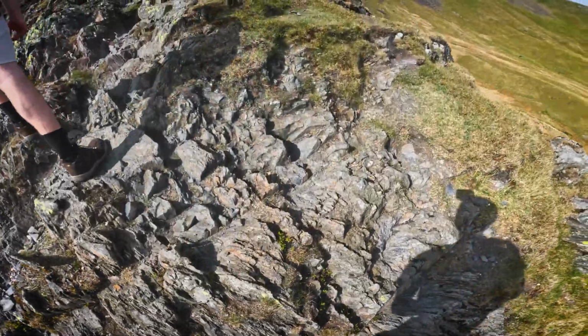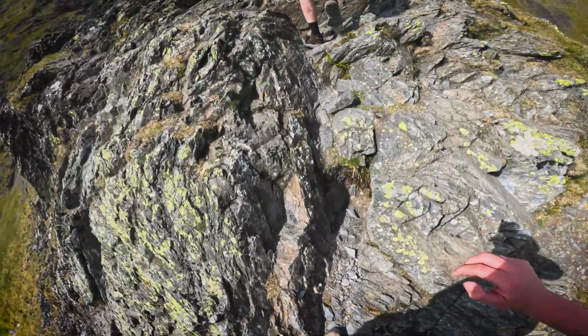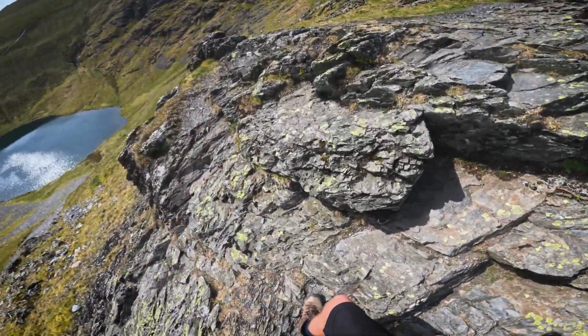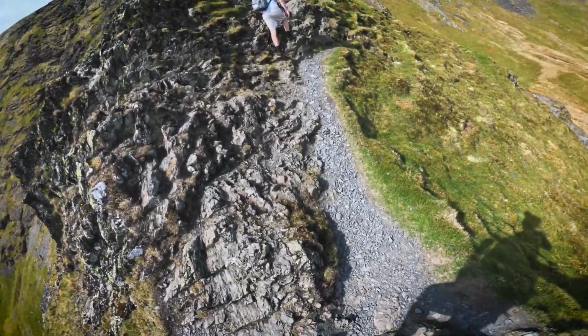Got the camera on my head because I might need my hands. Bit of a drop zone there. I have got it on a setting that makes it a bit of a wider view. That's just so you can see my hands and what I'm doing. Whoa, what am I doing? I'm just like in a rush.